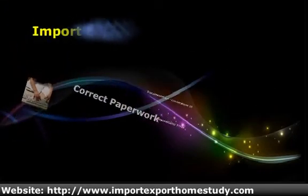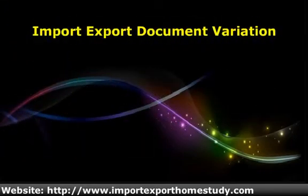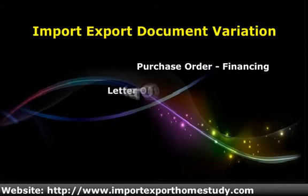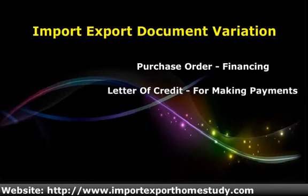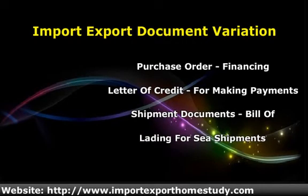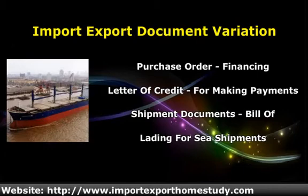There is generally some variation in the import-export documents required for trade from country to country, but they're sure to include the following. Purchase order. It seems like a basic business requirement, but it is also needed for financing. The purchaser may need to show the order to his bank to organize a temporary loan, or customs may want to see the paperwork to make sure everything is valid.